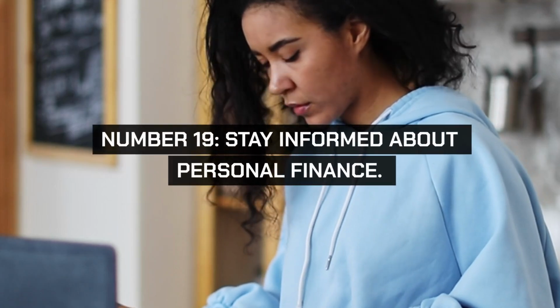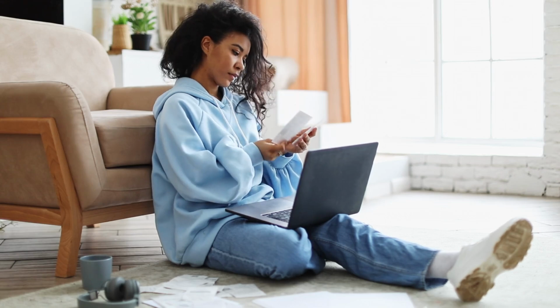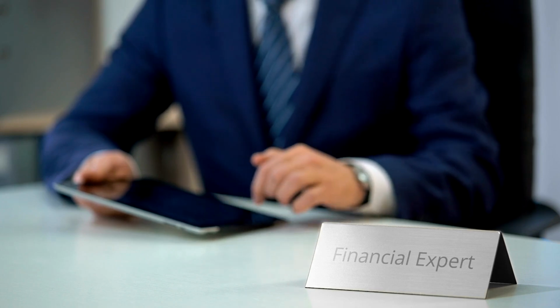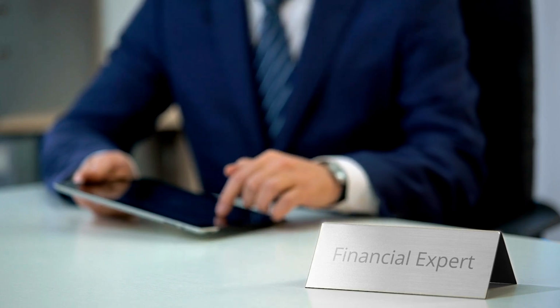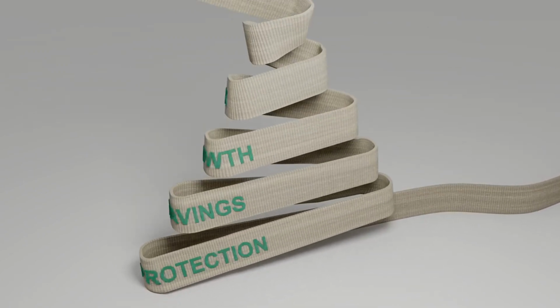Number 19. Stay informed about personal finance. Continuously educate yourself about personal finance. Read books, listen to podcasts, and follow financial blogs to stay updated on the latest tips and trends. Knowledge is power, and staying informed will help you make better financial decisions.